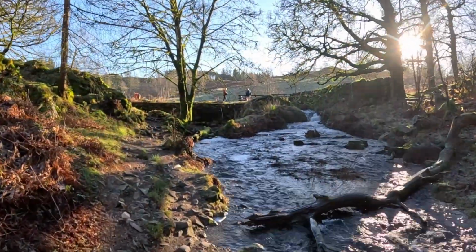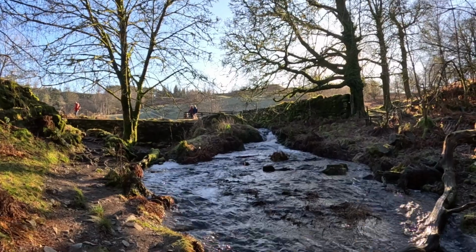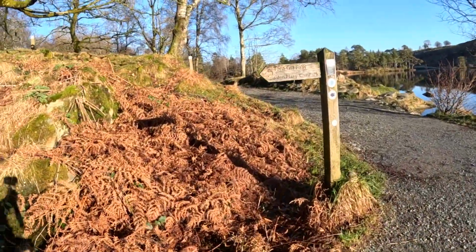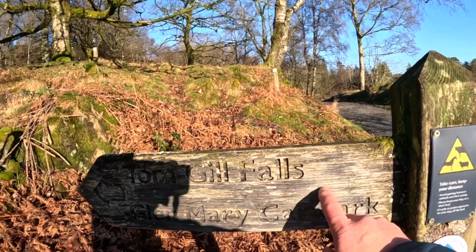Getting up to the Tarn now, and you can just see where it's coming off the dam there. So this is the little dam area. This was put here when the Tarn was created. There you go, so just up here. So if you do it the other way, you're looking for this sign here.